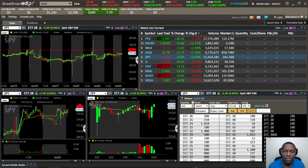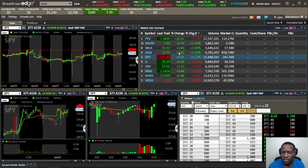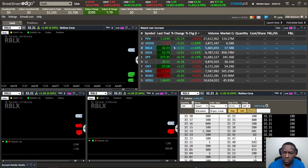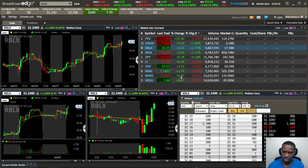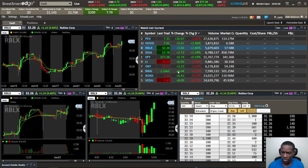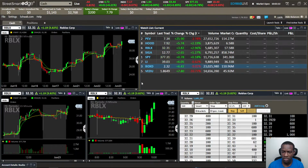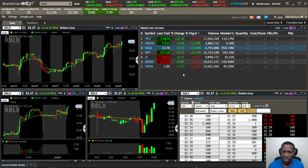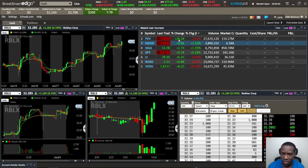SPY back up there, going towards the 378s again. Yeah, some of these I'm just not liking the way they're moving, so I'm going to remove these. They're just not interesting to me anymore. Roblox is probably going to continue exploding up. So if you're interested in Oxy or Roblox, they're giving some pretty good moves as higher price stocks.